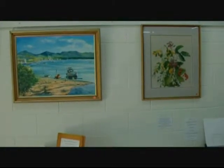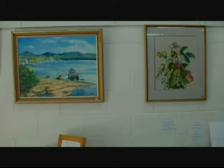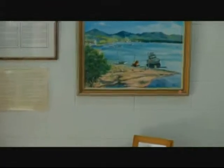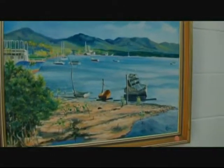Now, history is quite interesting. The gallery was built after fundraising and dollar for dollar by the government to fund the building. As you can see, Elizabeth was a very good artist.